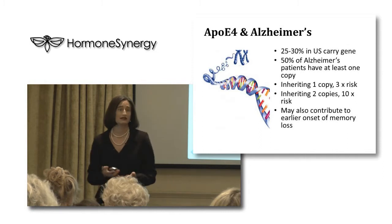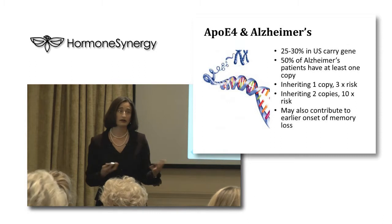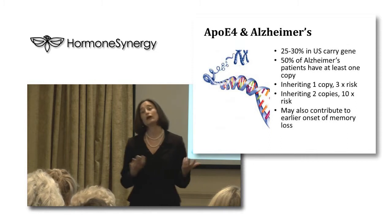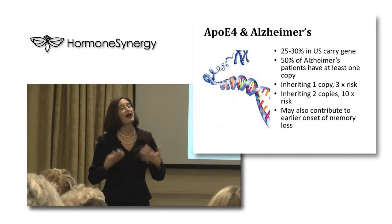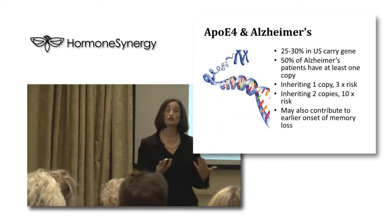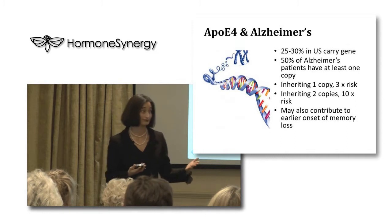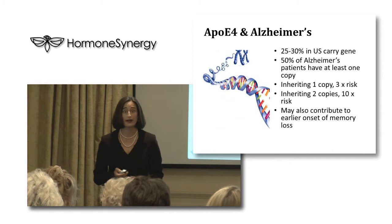So if you do want to do this testing, because a lot of this now is even available through the internet, you don't even need to ask a doctor for it, just be really mindful of what you're going to do with the information. Because if you carry two of the Apo E4 genes, is it going to help you really take seriously your brain health because you know you're at an increased risk for Alzheimer's, or will you become even more stressed out every time you forget where your keys are? So important to think about that, especially since genetic testing is available through the internet now.